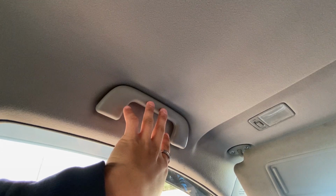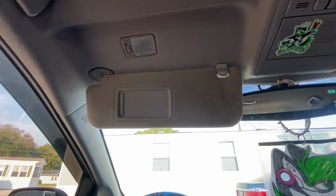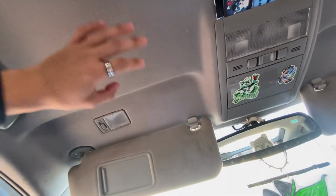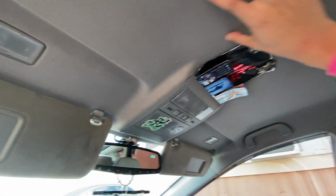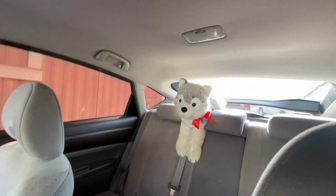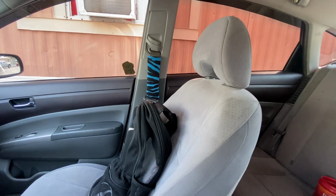The oh shit handles, those are not going to come back. The visors, I am planning on dyeing those obviously in dark gray paint. The headliner is also going to be dark gray suede. Same thing with every single little part that's light gray in this car. All that's going to be dark gray to match the rest of the interior.